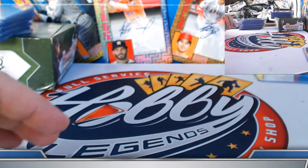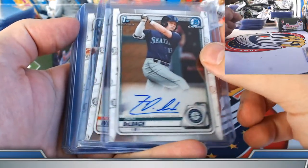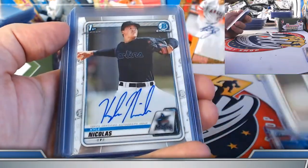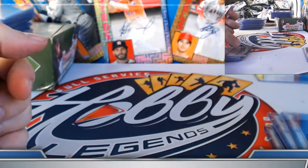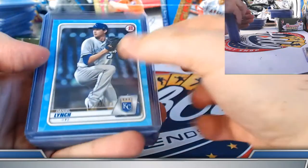Oh, did I miss? Yeah, I did miss the base autos again, didn't I? Okay, a little out of sequence. Let's back it up. Base autographs out of that final case. Deloche was from the bonus packs, making up for the missing autograph from the first case, I should say. Workman, Nicholas, McMahon, Hoffman, Suleri, Warren, and Burl Caraway. Them's the autographs. Paper parallels.